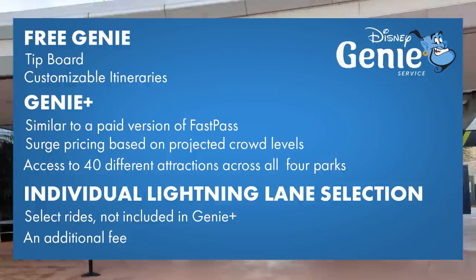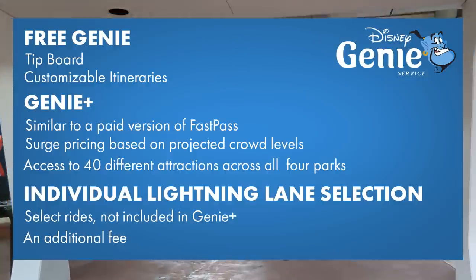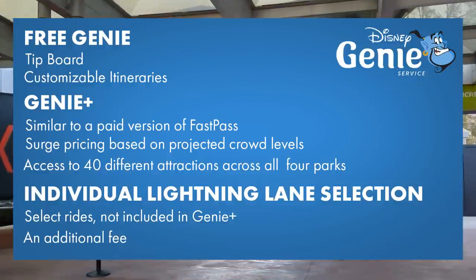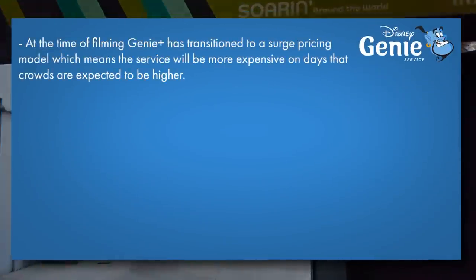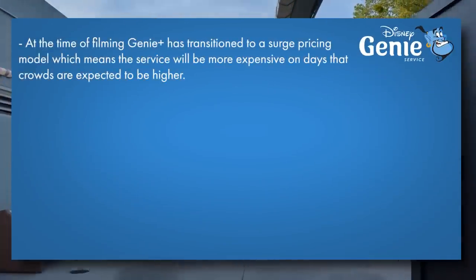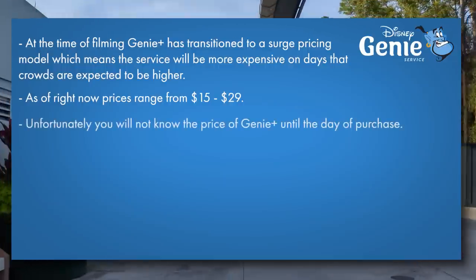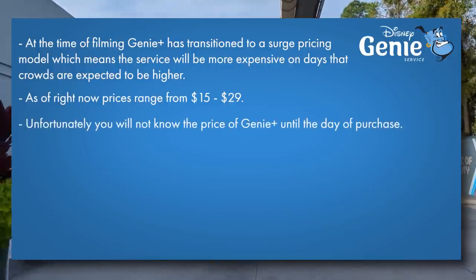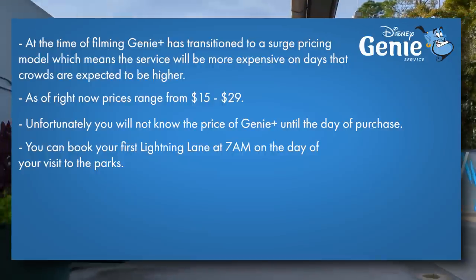With this system, you pay $15 a day base, but it does go up for different dates. So we've seen it as high as $29 per person per day on some of the busier days of the year. You pay that fee, and then you get access to one Lightning Lane at a time in the different theme parks. There are over 40 attractions in Disney World that have these Lightning Lanes, and you book them through the My Disney Experience app. When you book a Lightning Lane, you can book a new one either after using the one that you've already booked or after a 2-hour cooldown.